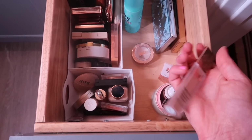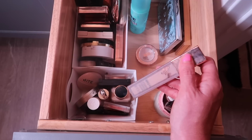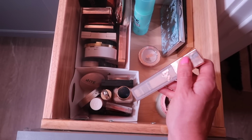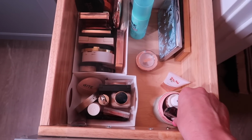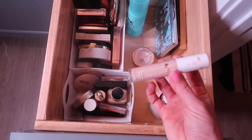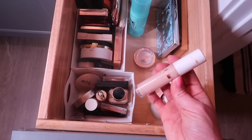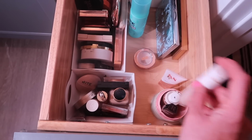I have my LYS Concealer, which is not going in a project. I've used this so much, and I want to keep this pulled, but I really should swap this out for something else. So I'm going to put that back. And then I also have my e.l.f. Hydrating Camo Concealer. I pulled this a little bit ago to try and get use out of it, and I really haven't used it, so I think I will keep this in for a little bit.